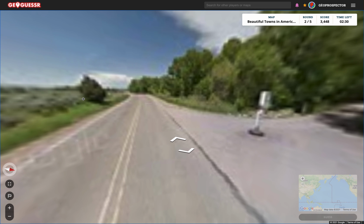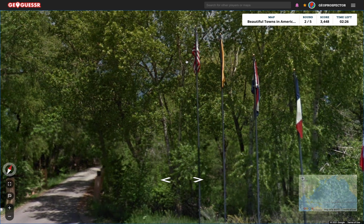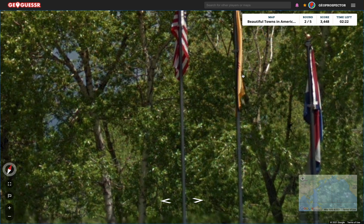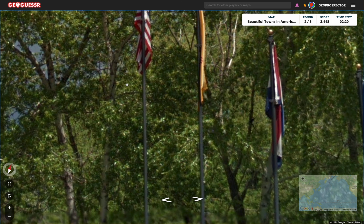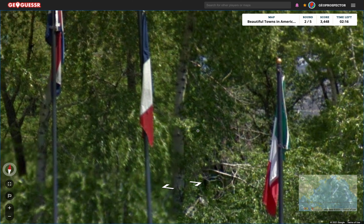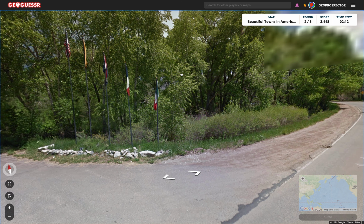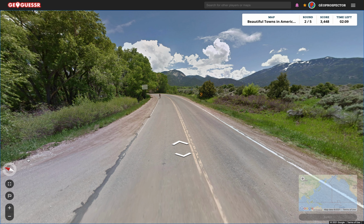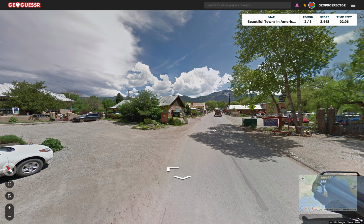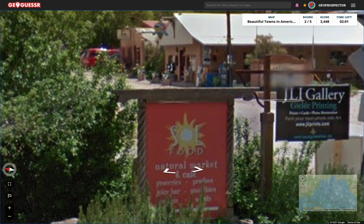We have some flags. Okay, interesting. From the top, the US flag. Don't know. The French flag, maybe? And the Italian flag. Right, so that's possibly the Spanish flag. So that doesn't help us at all because they are not state flags. So let's go this way and see if there's any further information that can be gained.